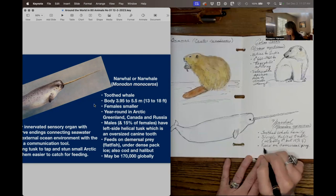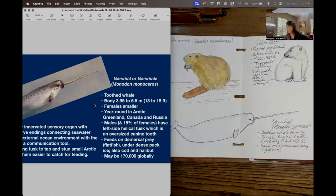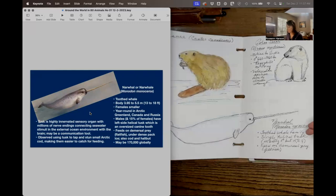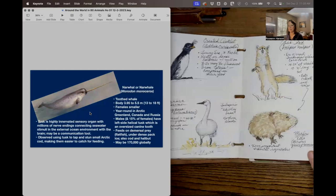Known generically as flatfish. Nice. So like cod, halibut are considered a flatfish. So that we have reached our one, two, three, four, five, six, seven, eight species. And we did pretty well considering this was a big thing to bite off and chew, right?